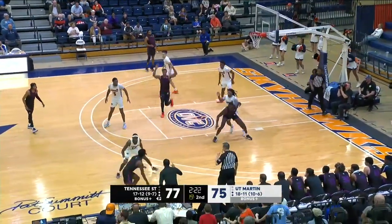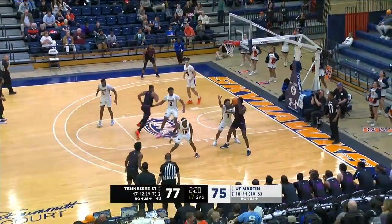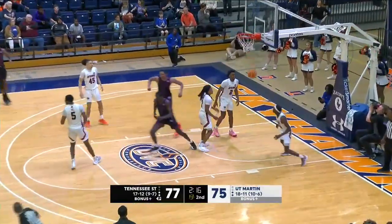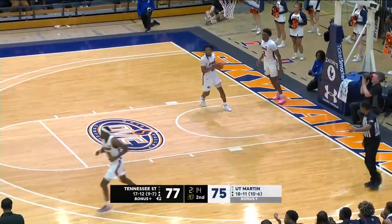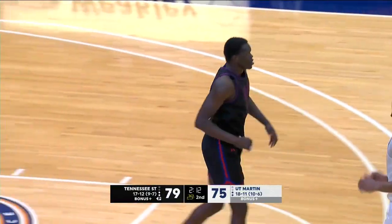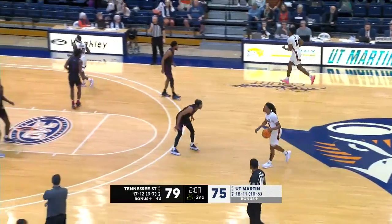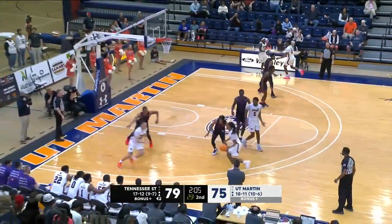Inside to McCoy. Sears on him. McCoy, lefty hook, and able to hit. Man, I love his game. 5 offensive boards, having a field day down inside the paint, making plays happen. He's got 14 points now. His season high, his career high is 18.